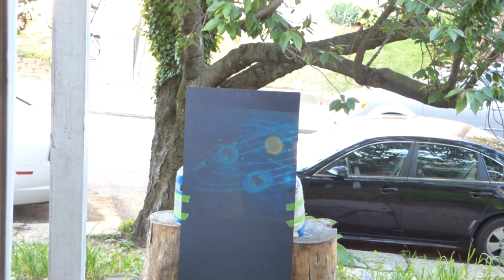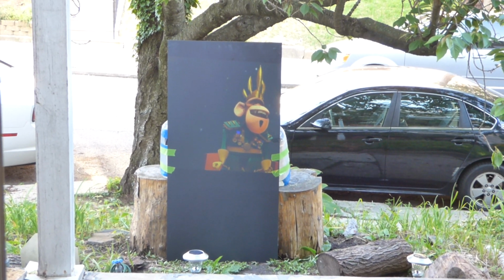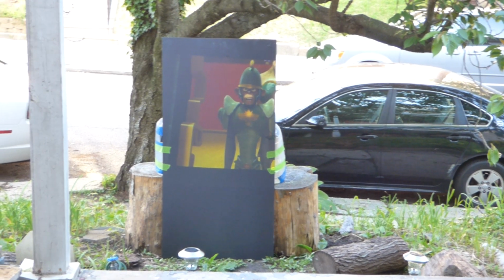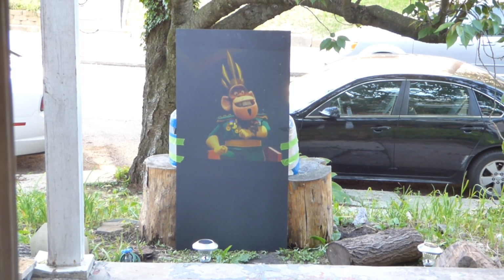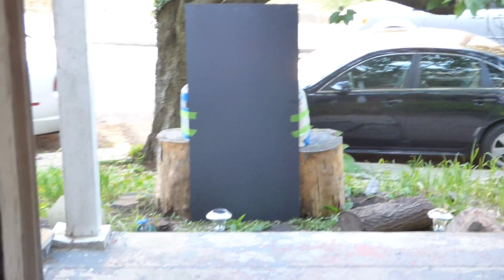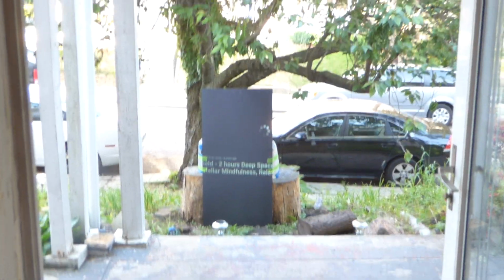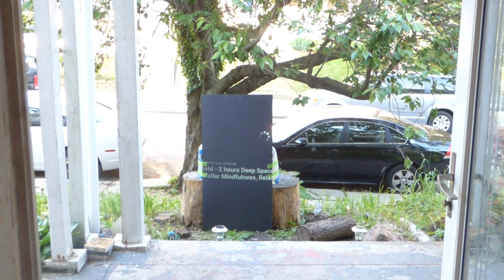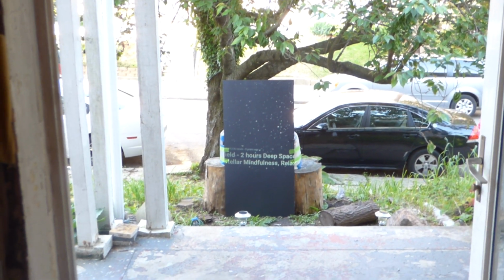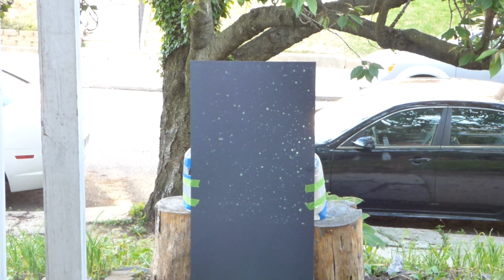Trying to get my cell phone, it's acting kind of buggy. All right, and we're going to end it on the hardest demonstration, which no one will try. This is a Starfield demonstration outside. There you are, Starfield demonstration outside.